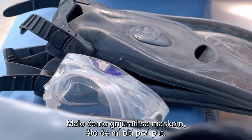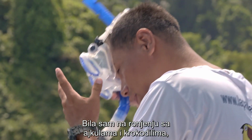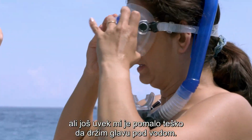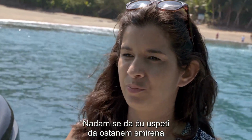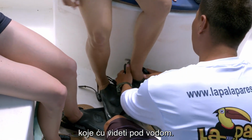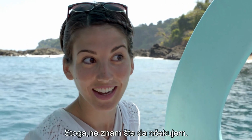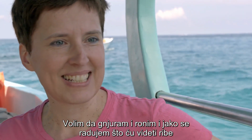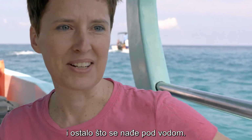We're going to do some snorkeling. It's going to be my first time. I've done shark diving and crocodile diving, but I still have a little bit of difficulties to stay with my head under the water. I'm hoping I'm gonna stay calm to be able to appreciate the beautiful creatures that I might find in the water. It's not my first time, but yes, in Costa Rica, so I don't know what to expect. More beautiful things, I guess. I like snorkeling and diving, so I'm very much looking forward to seeing some fish and whatever is down there under the water.